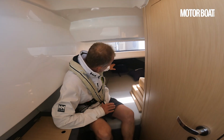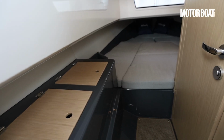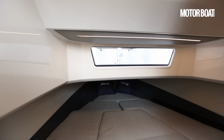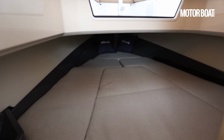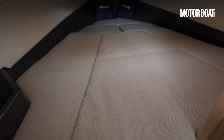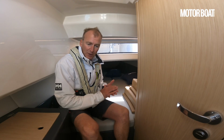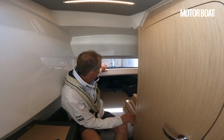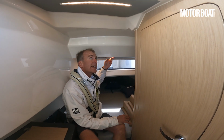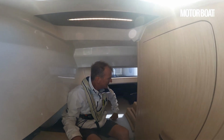You can see there's a bed stretching away under here. I have tried that out, it's perfectly long enough. It obviously tapers towards the bow because it's more pointed towards the bow, but it's perfectly comfortable. You could easily do a night on board here. There's a bit of natural light coming in through this window, LED strip light here, another one up here.